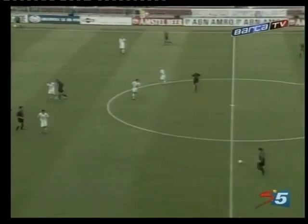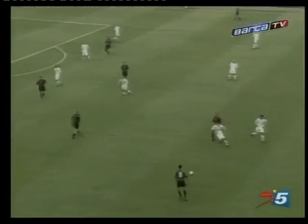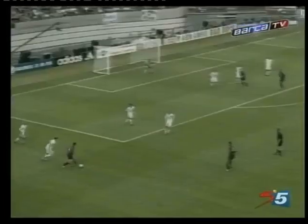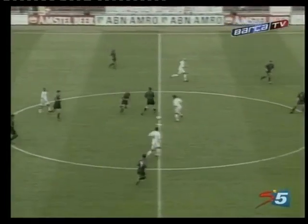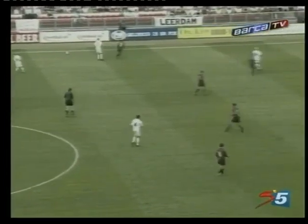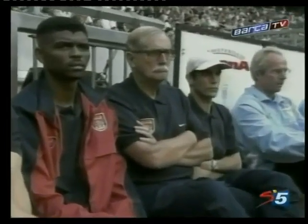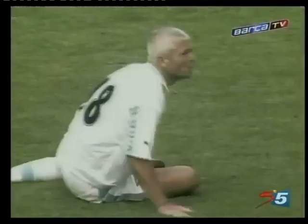Guardiola. Sergi. Gerrard. Overmars. Poor ball by the Dutchman. Lazio set off on a break. Baronio combining with Salas and Ravanelli. There's Nwankwo Kanu of Arsenal, watching from the stand.